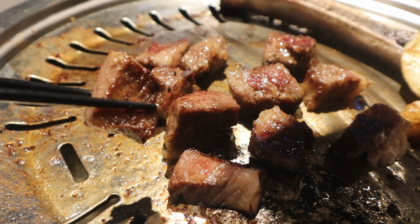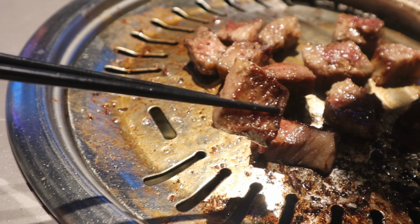With this big beef rib, you're supposed to cut it up into small pieces before you eat it. So just letting you know, don't grab the whole thing and try to bite it off piece by piece. Now, after you cut it, then you can cook it until it's finished and dip it into the sauce and enjoy.